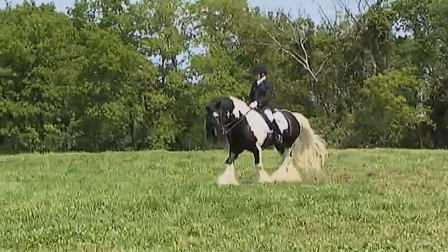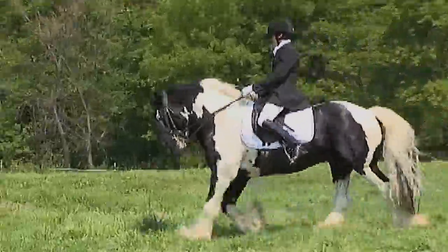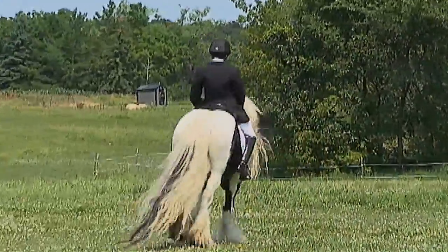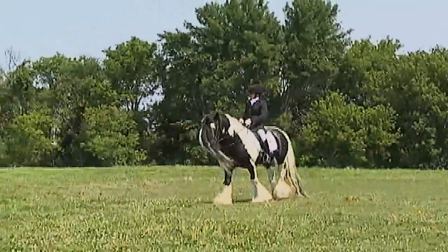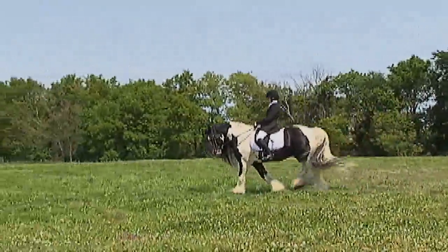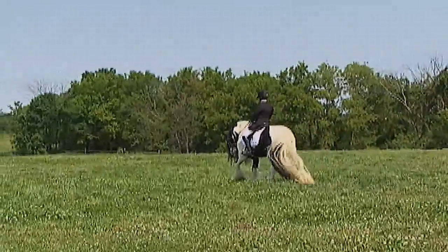The two key elements of conformation and temperament have enabled them to take the horses to both the upper levels of dressage and even a TV commercial with their trick-trained Gypsy, exceeding even their expectations.